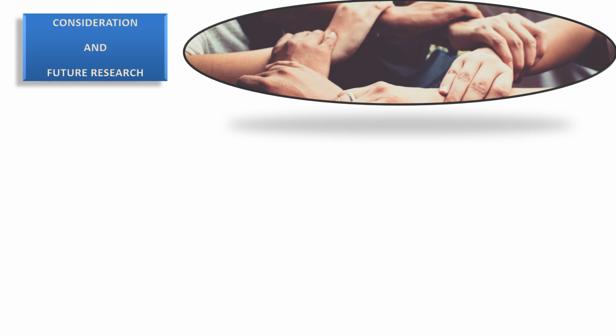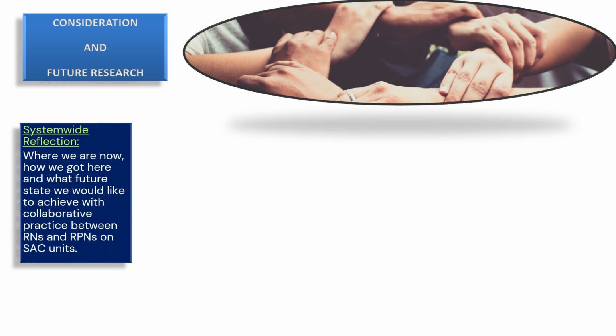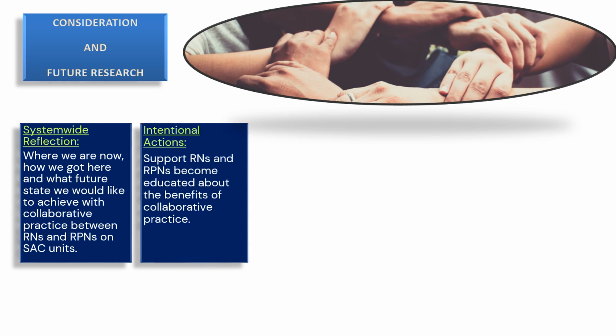From the findings of the research, 5 pillars were identified for consideration and future research. Consideration should include reflection. This should ask questions like, where are we? How did we get here? And what future state do we desire? Further movement should be centered on increasing activities that should drive intentional actions to support collaborative practice through education.